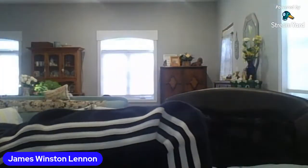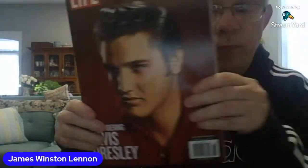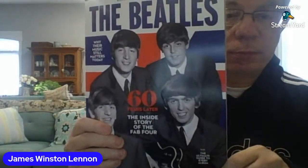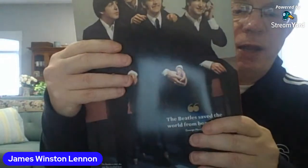I got this for Christmas from a friend. That looks good. And last week my mom bought me two magazines I didn't even know were out. Remembering Elvis Presley. I remember him. And I love the back. I love the shot of Elvis right here. And then, last but not least, the Beatles 60 years later. Oh, okay. Wow. And there's the back.